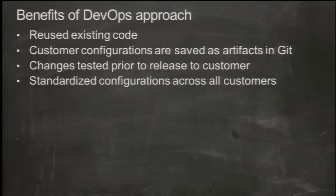Changes are tested prior to release to customers. So we're no longer having admins getting onto production systems, making changes, and then hoping that those changes will work. Instead, we're able to create a development environment relatively quickly, make those changes there, and then promote it accordingly. This is good both from a change management point of view, as well as an SLA point of view for our customers. And then lastly, we have standardized configurations.